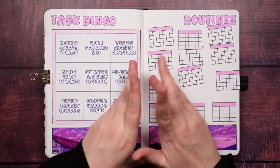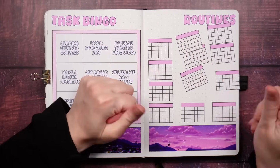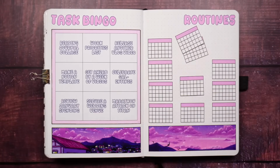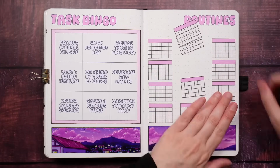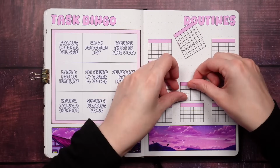This was the part of the setup that I genuinely wished that I'd printed this off on sticker paper. I ended up sticking them all in with a glue stick, mainly because then I knew I could get good adhesive coverage on the back of each of the little grids. Typically speaking though, I don't enjoy using a glue stick. I often find it makes the paper too wet, and then by putting that into my journal, it makes the page warp ever so slightly.